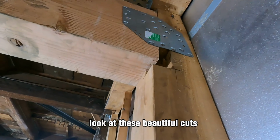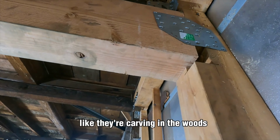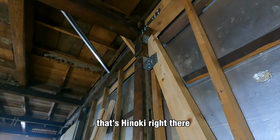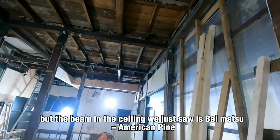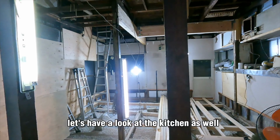Look at these beautiful cuts my Japanese carpenters are making. Like they're carving in the woods and they make these ones fit perfectly. That's hinoki right there. That's hinoki as well. Japanese cypress. But the beam in the ceiling we just saw is beimatsu. The ones over there are also beimatsu. Let's have a look at the kitchen as well.